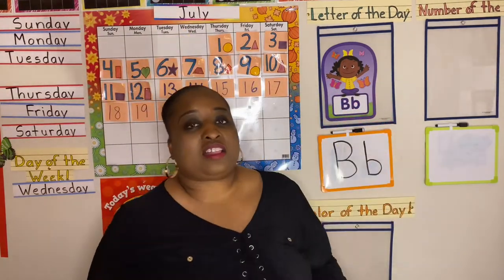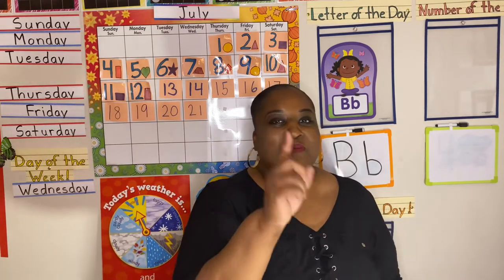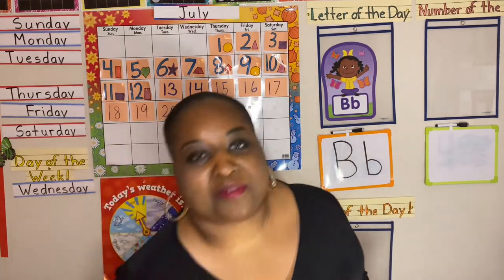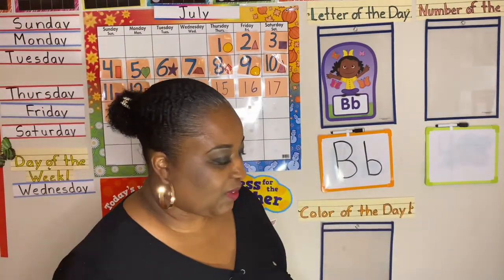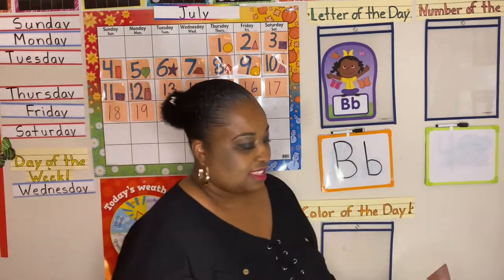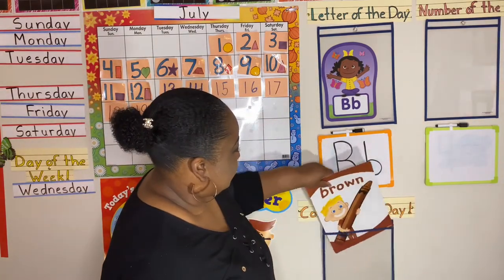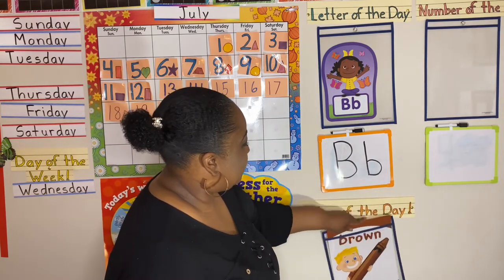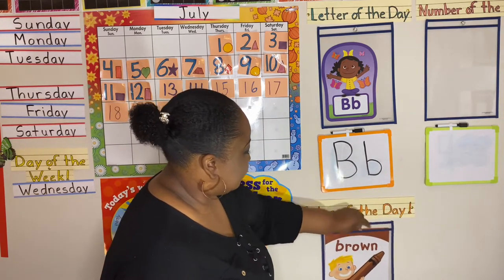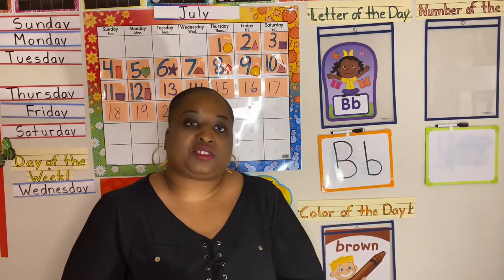So our color of the day, have you guessed it? If you guess brown, like the brown teddy bear, you are correct. So let's find brown and put brown right here. Okay, so I want you to look around your house today and see if you can find something that's brown. Okay, so now we're gonna go into our number.